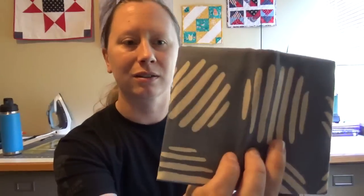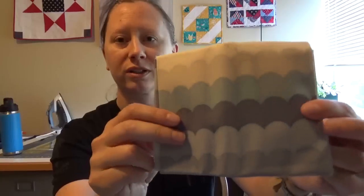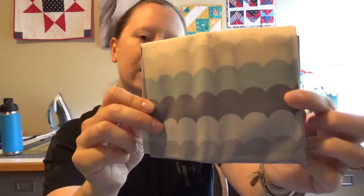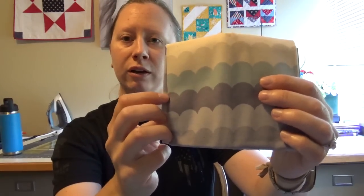I've got some more blenders going on here. Some grayish blue background again. And then, oh, so this must be part of the Panorama Ocean, because this really reminds me of ocean waves. And of course, again, it's in those grays and a little bit more of a blue tone here. Super pretty.